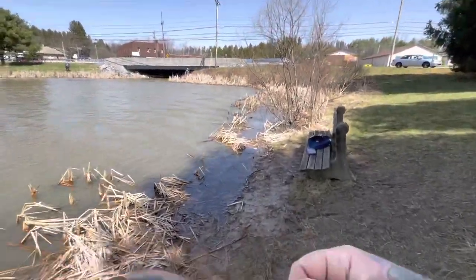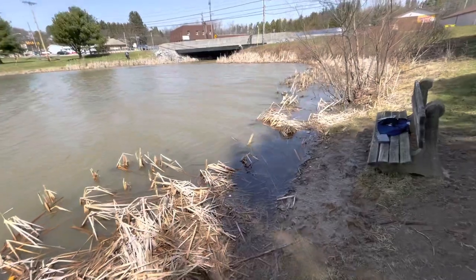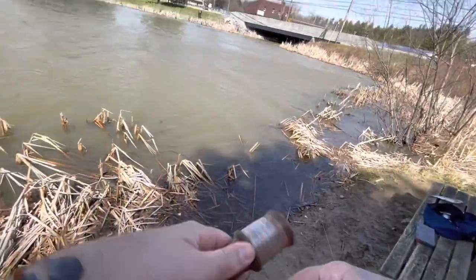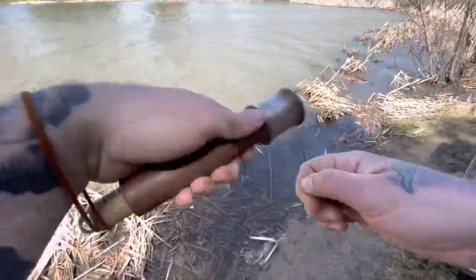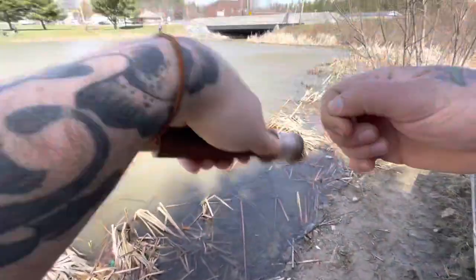Got another one. We'll end the day on this one, guys. This wind is getting insane. It's impossible to catch. I got one. Finally. Two fish is good enough for me.